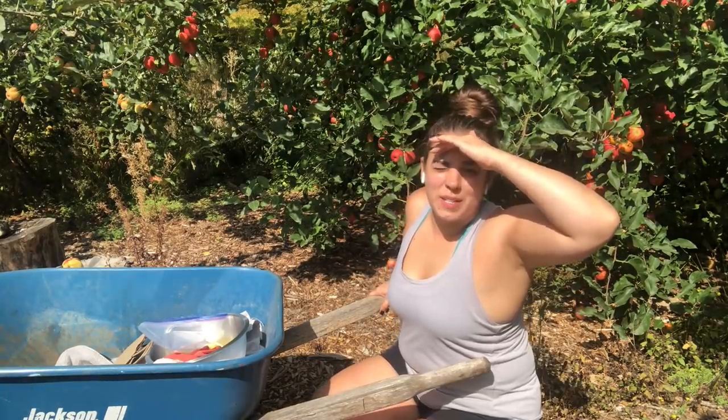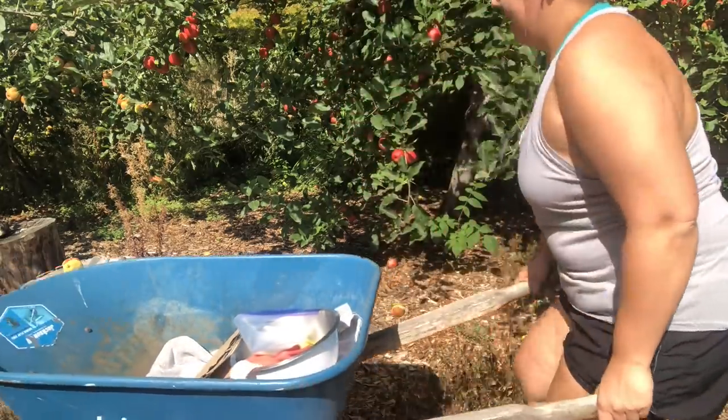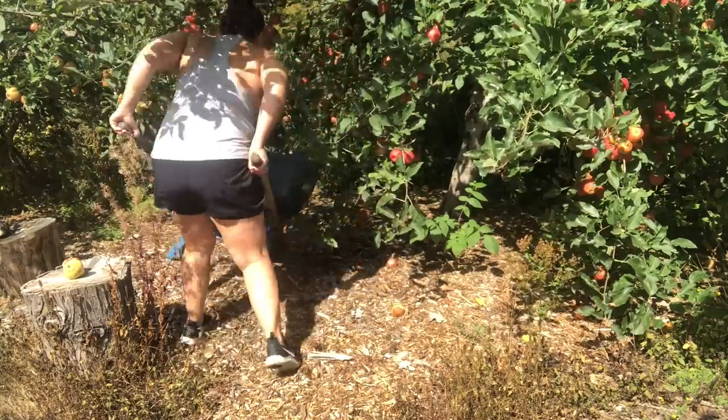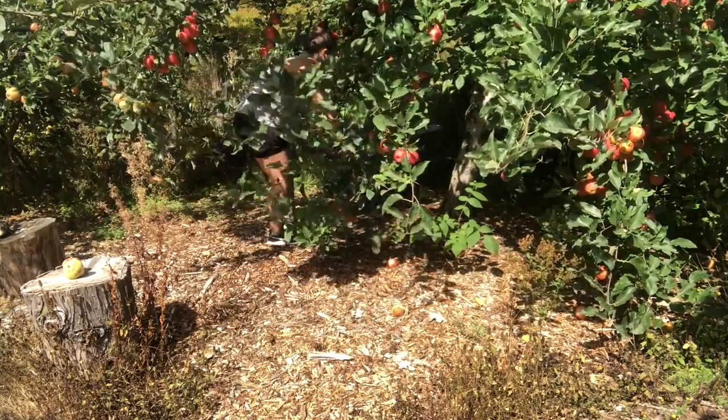I was gonna do my intro here, but it's too bright. So let's go under this apple tree and we'll do it in there. All right, that's a little bit better. Sorry about this crazy lighting. I probably picked one of the worst times to come out here and do a massive harvest.